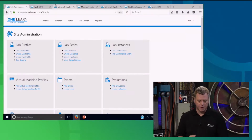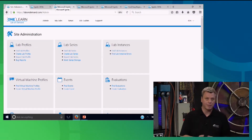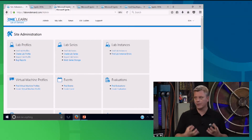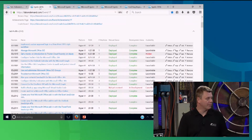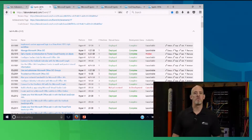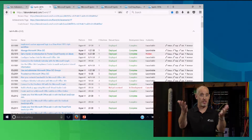So a lot of you are probably familiar with our Lab on Demand platform, but it's really in the Lab on Demand platform where we are tracking and managing everything that we are doing for the conference. So we are looking at evaluations. We are looking at the event setup itself. All the virtual machines are managed from within this platform as well. And I don't know if you want to talk a little bit to some of the things in the platform itself.